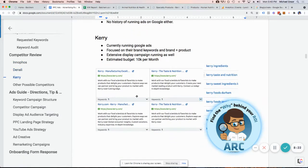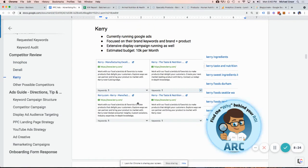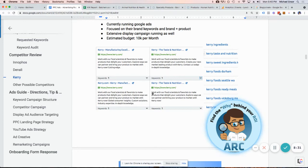Carry, on the other hand, has been advertising since 2018 and has been enjoying the market share that they have gone pretty much uncontested for. The main reason is that they're doing a lot of brand plus product keywords that they're bidding on. Also, it looks like they're bidding on some city terms, which doesn't make a lot of sense. I'm not quite sure why they would do that, unless they're selling to people in person and they're trying to help direct traffic to that. I'm not 100% sure on that.